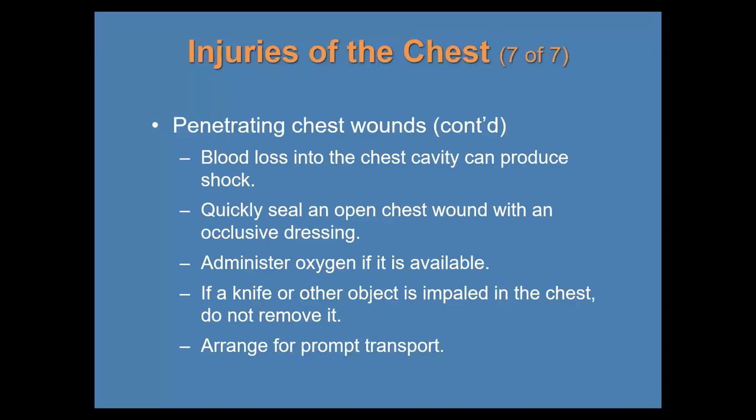They've had incidences where the impaled object had the blood flow constricted. Once they pulled the object out, they immediately started bleeding and became very critical or even died, because they didn't have the things in place to prevent that. So if it's impaled, don't take it out. Leave it, put bulky dressings around it, secure it in place, and prompt transport.